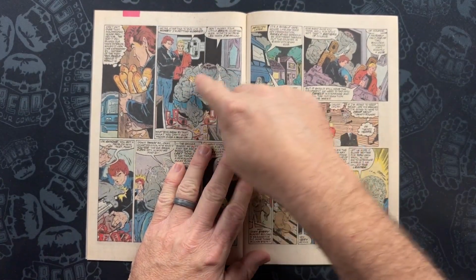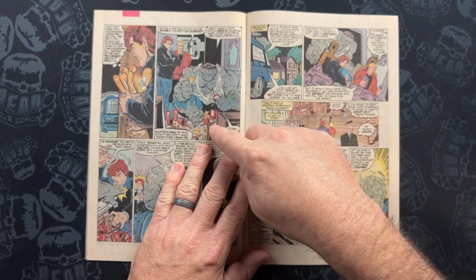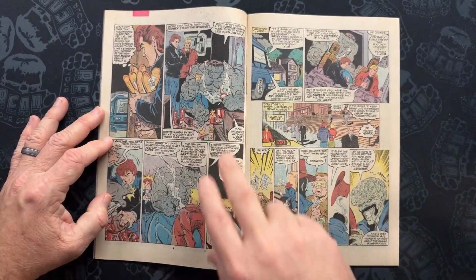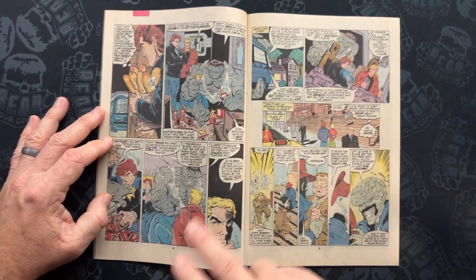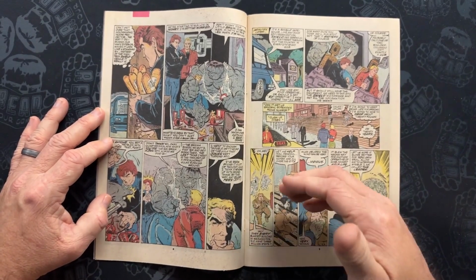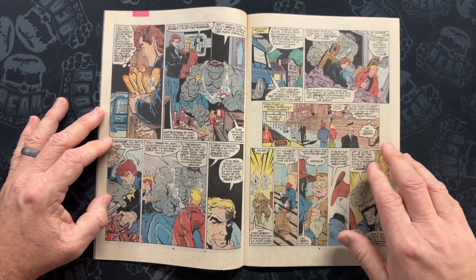Love this shot of the Hulk just like sitting on the floor of the van, chowing down on all the gas station food. Essentially, Clay is explaining how they're going to an old Shield safe house to maybe access the computer system to try to find where the bombs are.